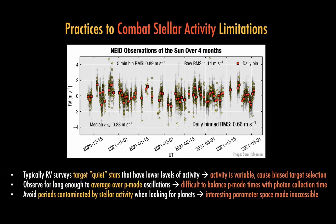Otherwise, you see systematics from the CCD or your H2RG chip. And also when avoiding periods contaminated by stellar activity, a lot of interesting parameter space is often made inaccessible. For example, if your rotation timescale coincides with the habitable zone orbital periods. So while these have sort of worked in the last generation, we want to chip away at these limitations and try to understand stellar activity better so that we can correct it out rather than try to ignore it.